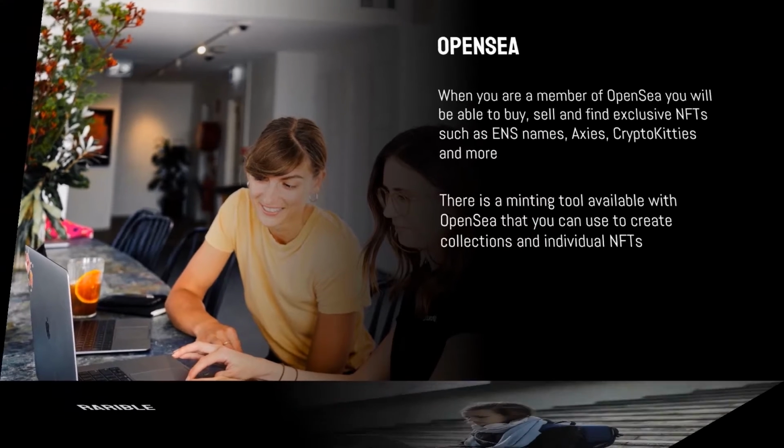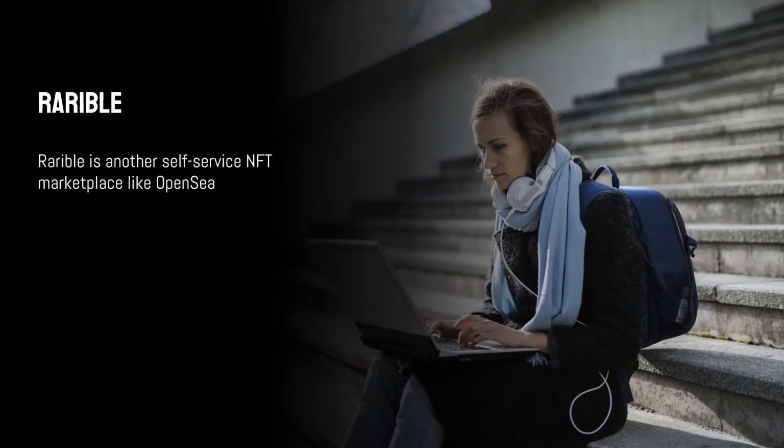Rarible. Rarible is another self-service NFT marketplace like OpenSea. This NFT marketplace is community-owned. The members of the community can hold the ERC20 Rari token. The Rarible platform rewards members with this token if they are active on the marketplace with buying and selling. Each week, there are around 75,000 Rari distributed.